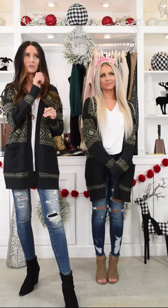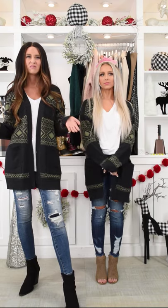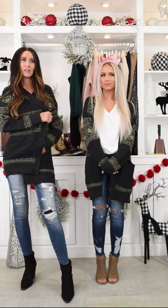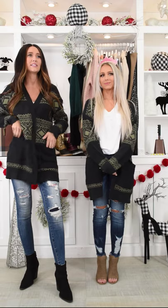I could see just, like, throwing a red lip on with it and wearing it on Christmas, because when I celebrate Christmas, it's just at my parents' house and we're all just cozy and comfy, but we still want to be kind of cute. So this is definitely the perfect piece to just throw on Christmas morning and still look really cute when you're taking pictures, but you're nice and cozy.